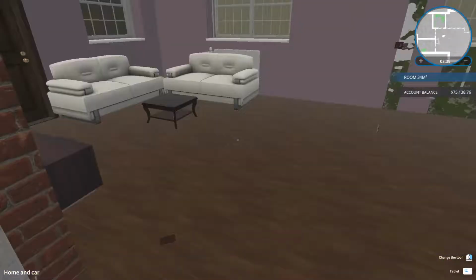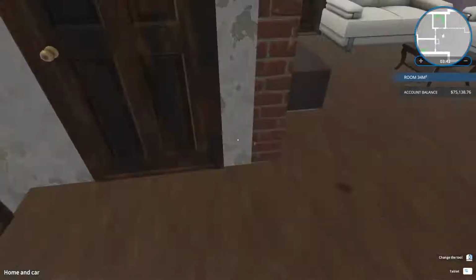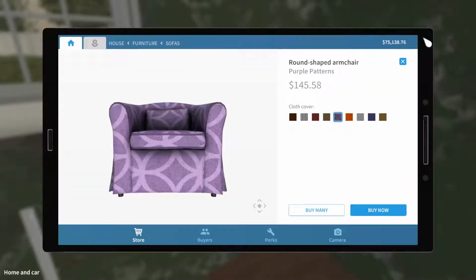I also do the thumbnails in bulk too, just for a little bit of backstory purposes. Or just to make my life easier, not backstory purposes. What am I thinking? Okay, so plaster.